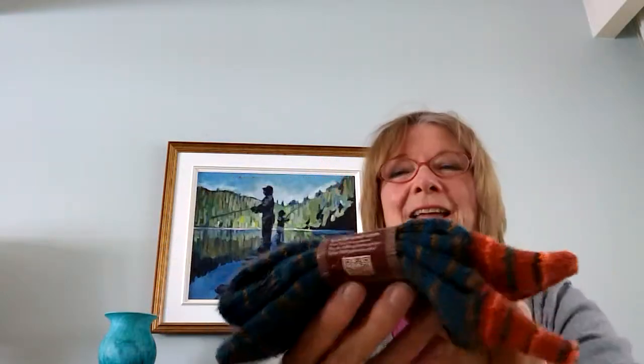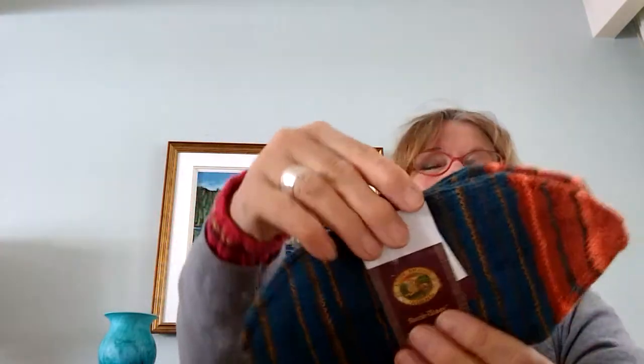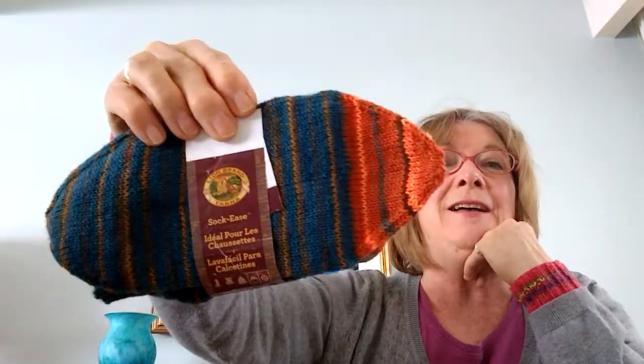I've noticed that when she makes her pair of socks, she puts the ball band around the socks when she's going to give it to the person. That way they know how to look after the socks that you've made. I thought that was a good idea. Plus it reminds you of what kind of sock yarn you've used. And in that vein, I'll just show you.